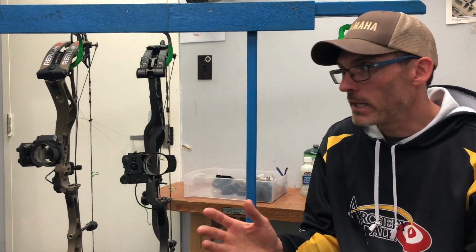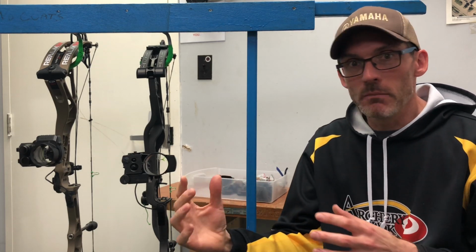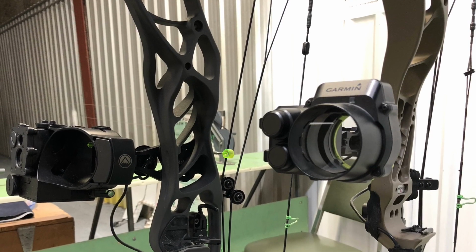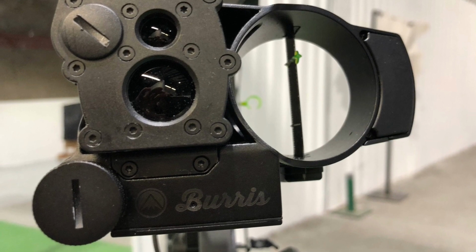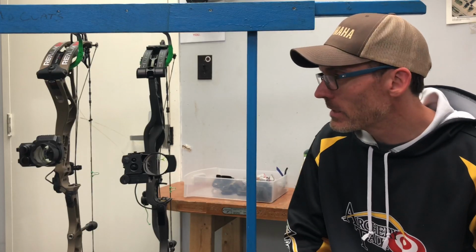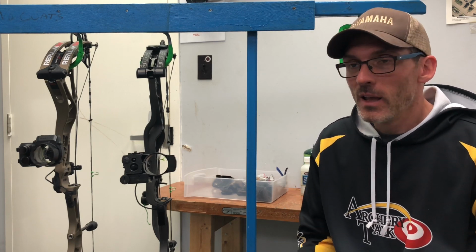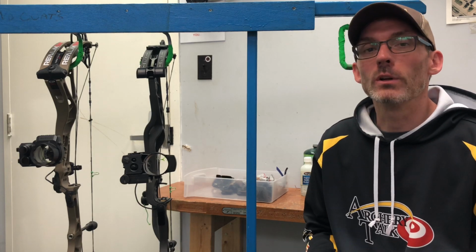One of the other miscellaneous things we'll talk about is the general size and picture of the sight. For me, the Garmin is quite a bit more compact, which I like a lot. The Burris is a little wider and a little bit bulkier. They're both bulkier than a regular sight, but the Garmin does the job a little bit sleeker, so I might give it a slight advantage there. But really, that's personal preference, and I would call that category a wash as well.